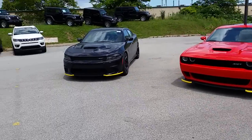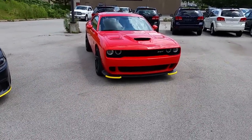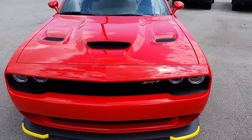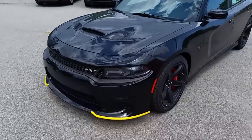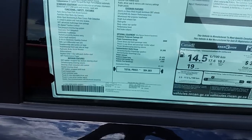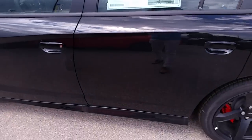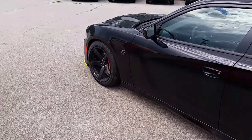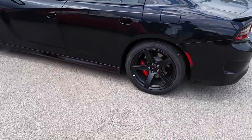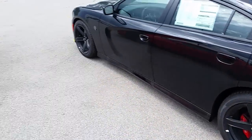So now, obviously, Chargers, at least in Canada, are more expensive. They're about $4,000 more expensive than the Challenger. So the window sticker on this one is about 81,000, right around there. The window sticker on this one is about, let's see here, 84,000, 85 actually if you round. So obviously, a Charger, for some reason, in all the models, is always a little more expensive, and I never really quite understood why that was. However, the same rims are on both of them. They're exactly the same. There's no difference with a Charger or a Challenger.